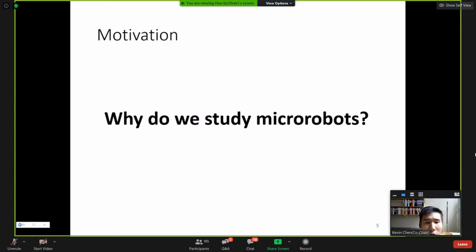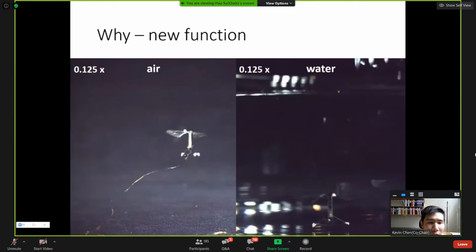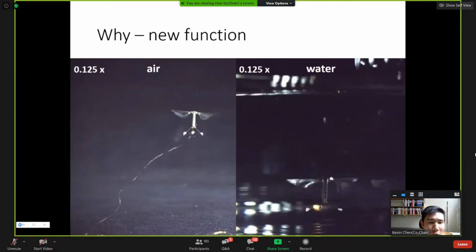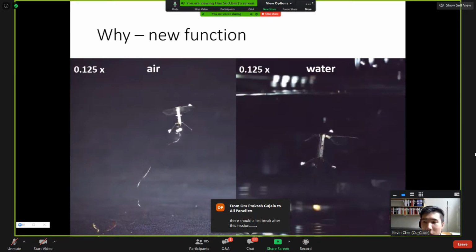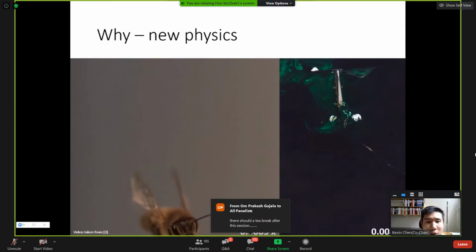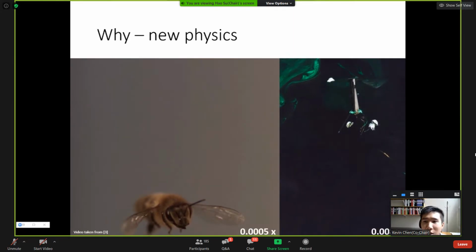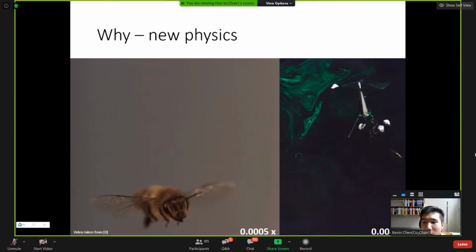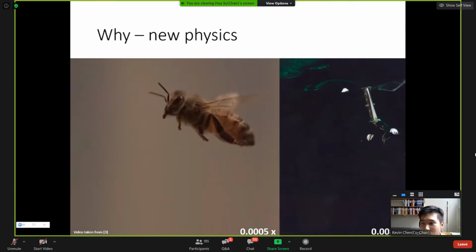So now, I want to address several important questions together. The first one is, why do we study microrobotics? To me, there are two reasons. The first one is that using microrobots, we can achieve functions that are challenging, if not impossible, for larger traditional robots. For example, here we teach the same microrobot to both fly and swim. And the second motivation is that using microrobots as a platform, we can investigate interesting physics at the centimeter scale. By looking at a flow field generated by a flapping wing robot, we can infer the lift and drag generation mechanism of a flying insect.